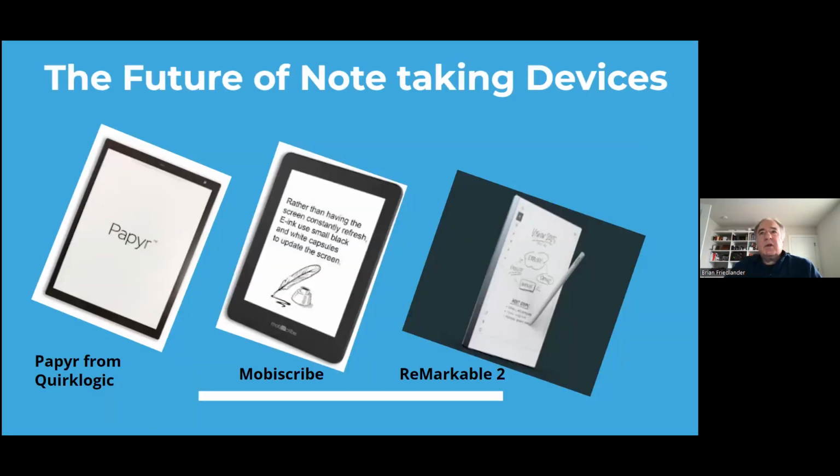So when we think about the future of note taking, another trend that we're seeing, and I'll talk about it next, is the use of e-ink devices. Many of you probably have used e-ink since it is this display that's used by Amazon in their Kindle. These are some of the popular e-ink devices. There are lots of them.